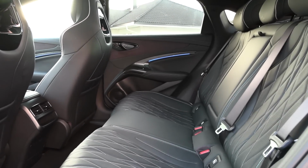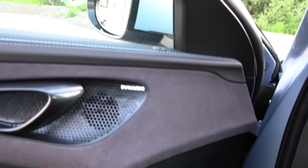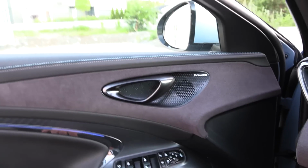Oh yeah, let me see in the back also. Look at that. Ambient light, glass roof. Wait, what about... Oh, Dyn audio, door closing sound. Oh, okay, yeah, I have the bottle there.